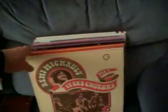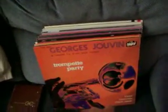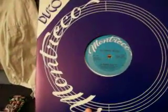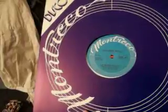Rémi Mignot, Essai Cœur, volume 1. Georges Jouvin, Trompette Party. The only reason I took this is because there's a cover of Obladi Oblada, and I systematically collect all kitschy remakes of Beatles songs, so I took that one. Disco single on the Montreco label by California Special. It's La Mama, the Charles Aznavour song, parts 1, 2, and 3. Leroy Gomez, Number 1 Man.